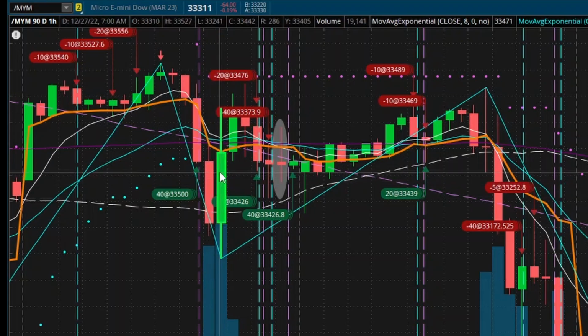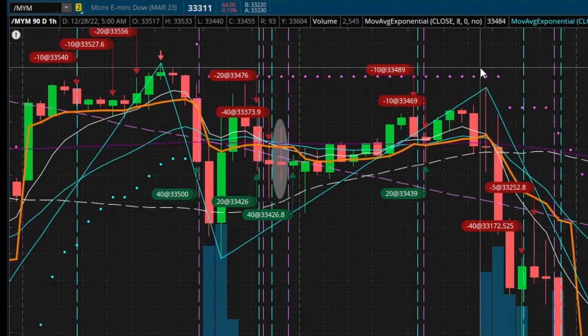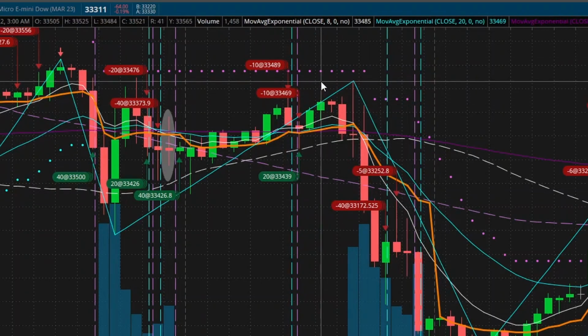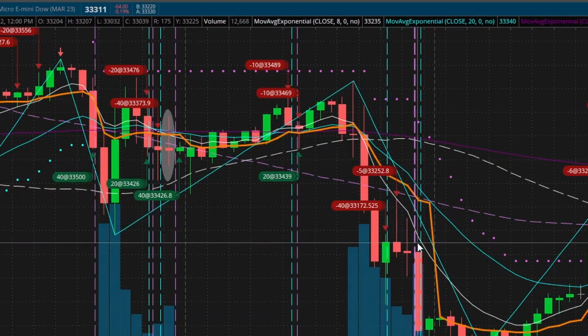Towards the middle of the day, it recovered. This range right here is 286 points. And that sort of continued very choppy trading, except maybe on Wednesday, where it was very definite that it was going down. The market was just trending pretty much down. This candle right here had a range of 228 points and another range here of 175 points.